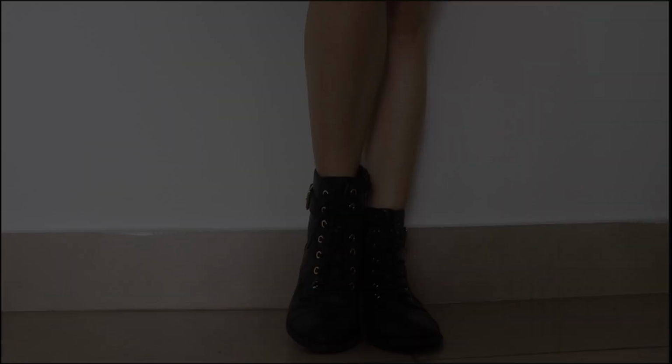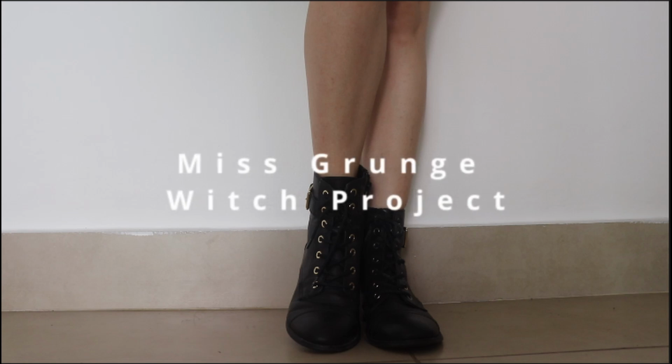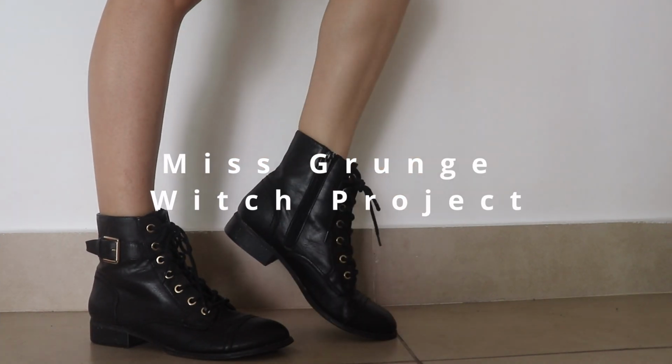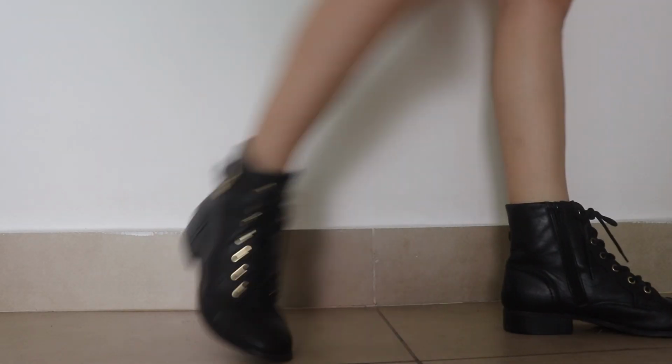And lastly, Miss Grunge Witch Project goes to the G by Guess model. Yes, they are amazing for my long-term project and I can't wait to wear them even more.